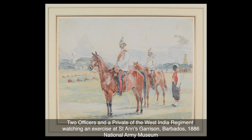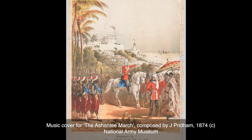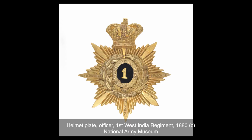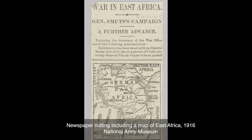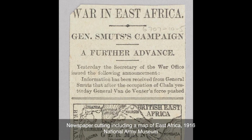For most of the 19th century, the West India Regiments were based in the Caribbean, but after taking part in the Third Anglo-Ashanti War in West Africa between 1873 and 74, they also established a base in Sierra Leone. At the outbreak of the First World War in 1914, the remaining West India Regiment was mobilised. The regiment served in West Africa, East Africa, and in a brief, non-fighting role in Palestine.